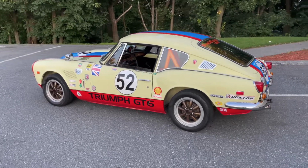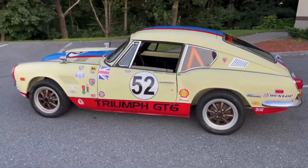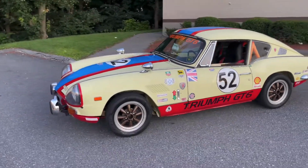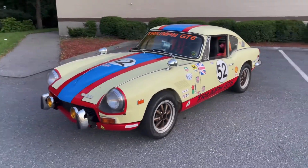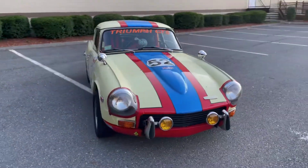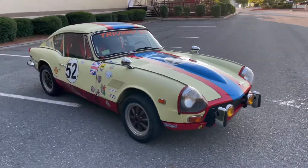This is the 1969 Triumph GT6 for sale. I'm going to do a walk around and talk a little bit about it. I acquired this car in 2014 from two gentlemen that owned about four vintage racing cars out of Washington.